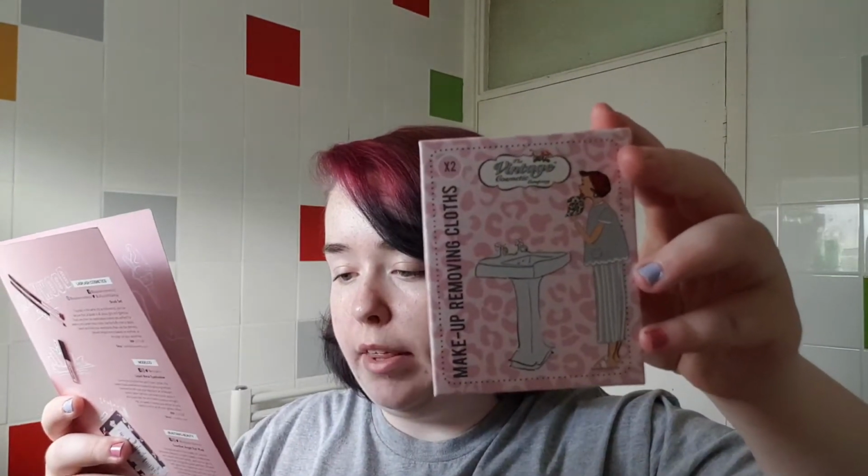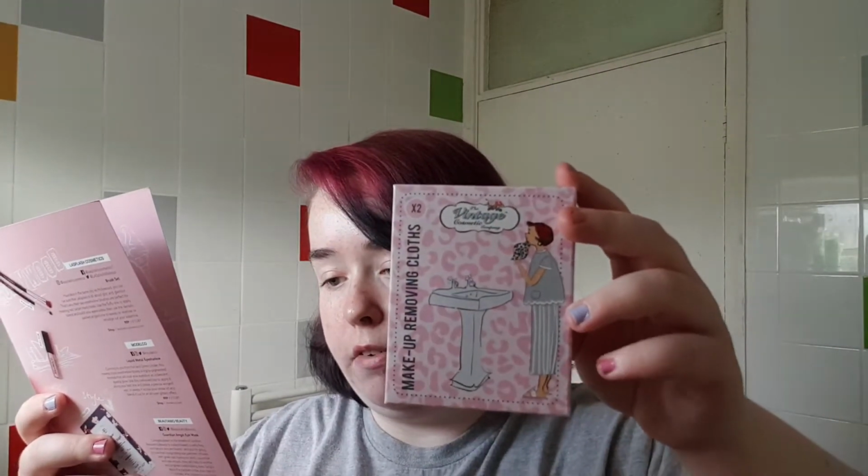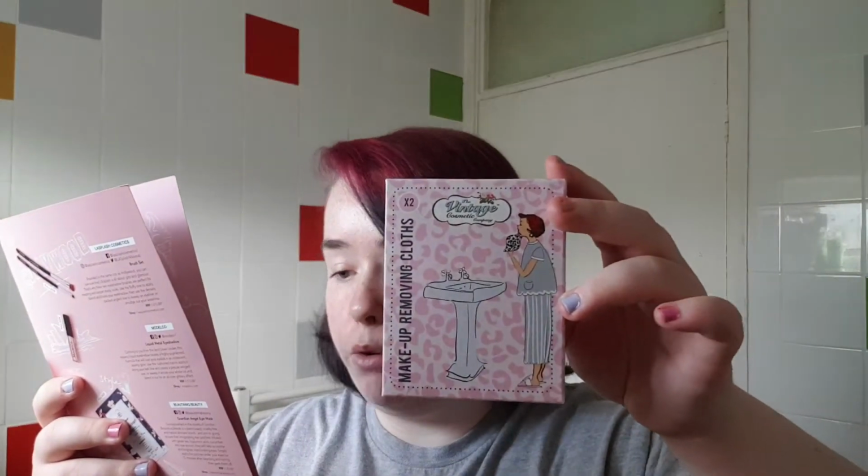First thing is the Vintage Cosmetics Company makeup removing cloths, and this one is from, it doesn't really say. Inspired by the elegant style of the 1950s British brand, the Vintage Cosmetics Company brings you an eco-friendly, reusable makeup removing cloth that cleanses and exfoliates your skin too.